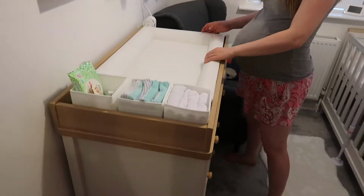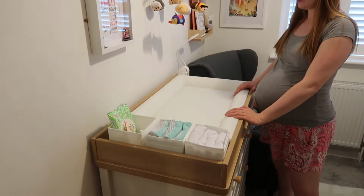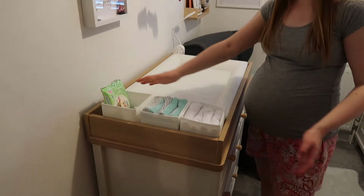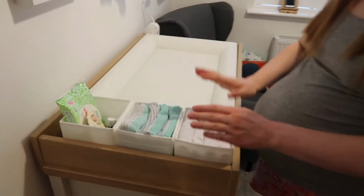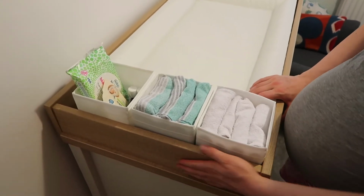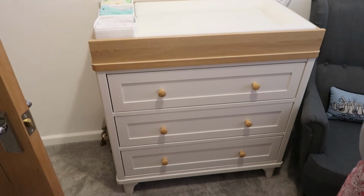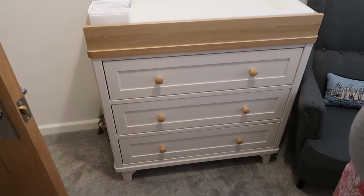And this is the changing table. This is from IKEA, I think. Changing mat and just the storage things from IKEA again. It's going to be a lot of IKEA in here. Yeah. And the chest of drawers itself is from Mamas and Papas. I'll come around this way so you can see. We got a 3-piece set from Mamas and Papas, chest of drawers, cot and wardrobe.